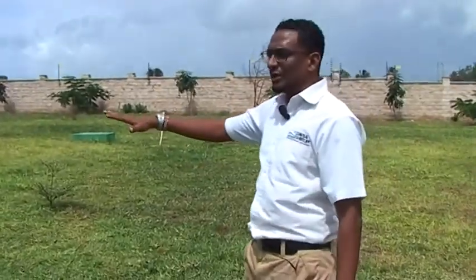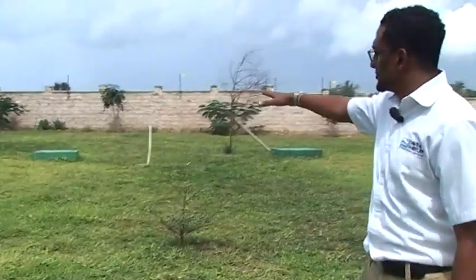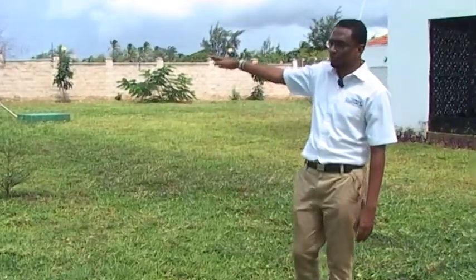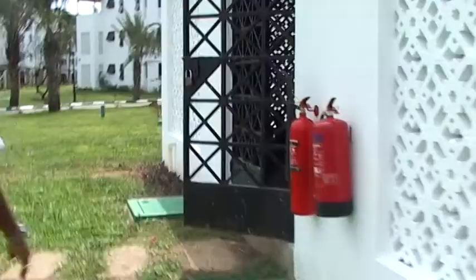So right here is where we have the wastewater treatment plant. You cannot see it because it's concealed underground. But as you can see, the manholes, this represents the chambers. We have 1, 2, 3, 4. This is where the chambers are. We've got 4 chambers, the first one being the collection chamber, and the last one being now the clean, clarified chamber. We have the plant room.